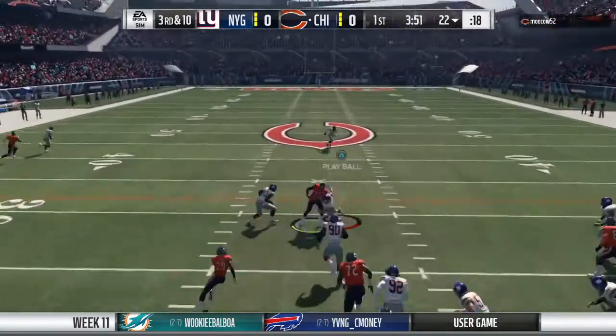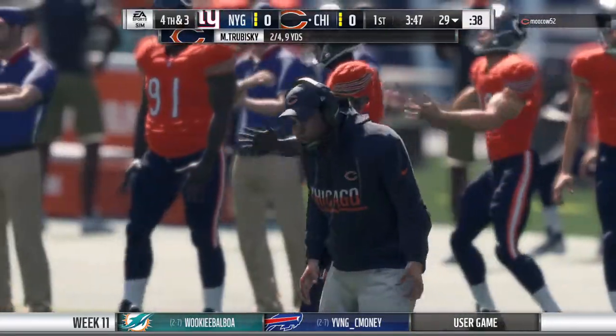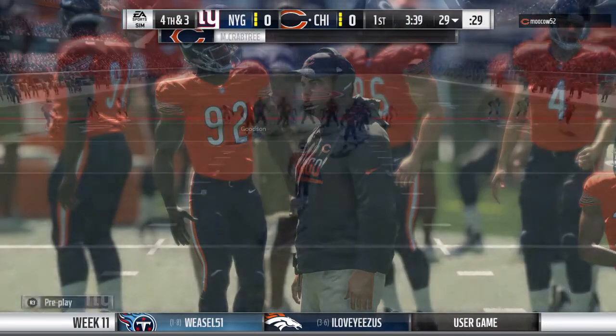From the gun, it's Trubisky. He gets this one to Michael Crabtree. And he'll get to the 29-yard line, brought down there. They get 7 there, but it brings up 4th.